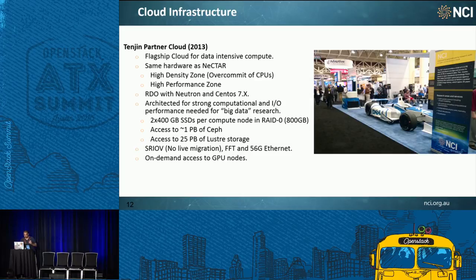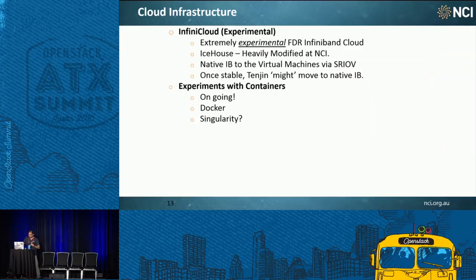It is based on RDO with Neutron, and we are on CentOS 7.x, whatever is the latest CentOS, we just update that. It is architected for big data. The main differentiating factor of this cloud from Nectar is that this one has access to Lustre, because we can control who gets access to Lustre on this one. Plus, we also have access to SR-IOV, single root IO virtualization by Mellanox. I'll talk about this later as well.